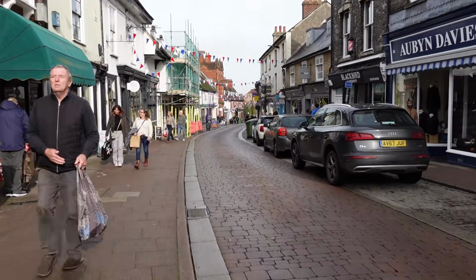Well, this is all very nice. Anyway, this is kind of all I really have time for, and I kind of have to go back to the station now. This is a very nice looking high street as well. Bury St Edmunds is great. I'm happy to be back here.